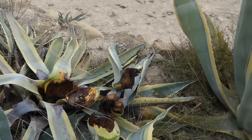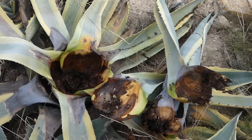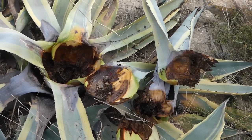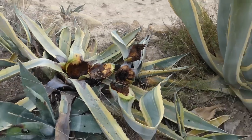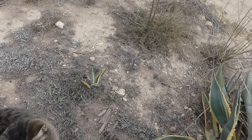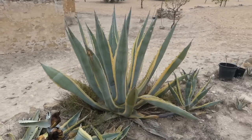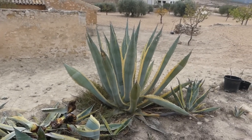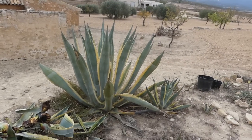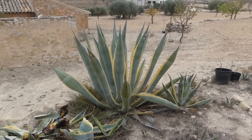Can you see where it's all rotten inside? They literally get in and they just eat it away from the inside, and kills them off. Fortunately, we've got lots of little babies, there's Tabby Cat, lots of little babies that just seem to spring up. So Emilio said he's going to come back this afternoon and take them all out, the big ones and the diseased ones, which is a bit of a shame because this one's not looking too bad, but he said it will become infested, to give the little ones a chance.